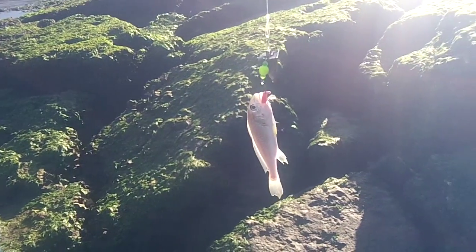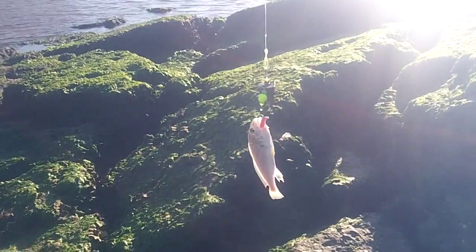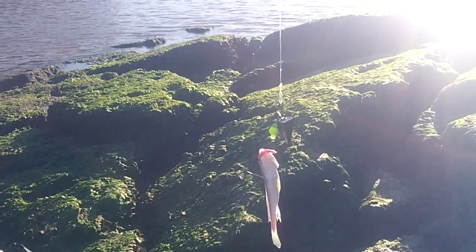You can see I caught a bait-sized croaker. All right, so we have officially established that there are fish here at the Rock.